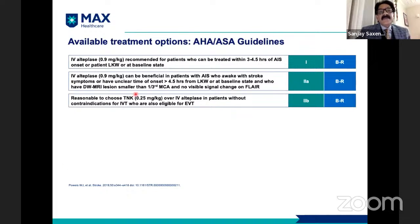It is reasonable to choose tenecteplase over IV alteplase in patients without contraindication for IVT who are eligible for endovascular treatment. In fact, some of the trials have shown that tenecteplase may be more beneficial in producing reperfusion in large vessel occlusion for patients who are eligible for mechanical thrombectomy. For bridging therapy, we are now giving tenecteplase more often because of ease of administration. It's just a bolus injection and possibly more effective than alteplase, as some of the trials which compared the two agents have shown.